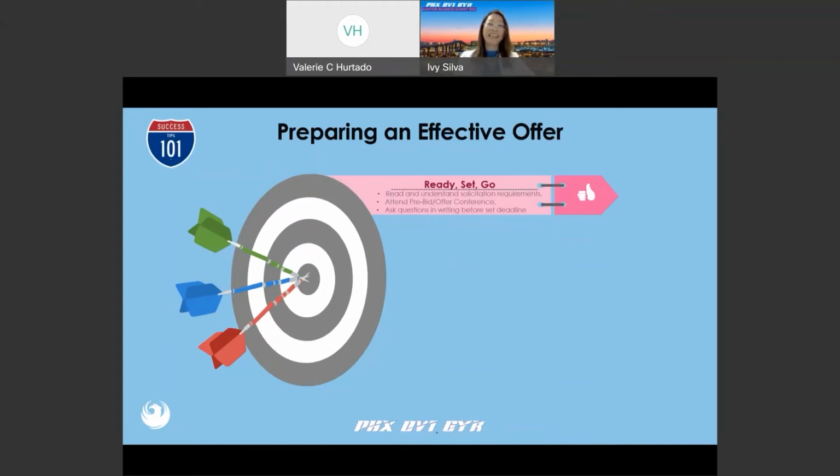Very importantly, you need to make sure that you read through and understand the solicitation requirements. If there's any question during your review of the solicitation document, attending the pre-bid or pre-offer conference is a good way to get your question answered. The pre-bid or pre-offer conference is an informational meeting that we provide to our potential offerers to give an overview about the solicitation, and also to provide you a platform to ask questions.